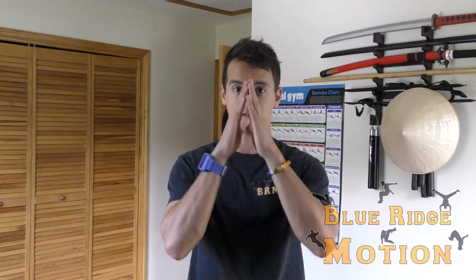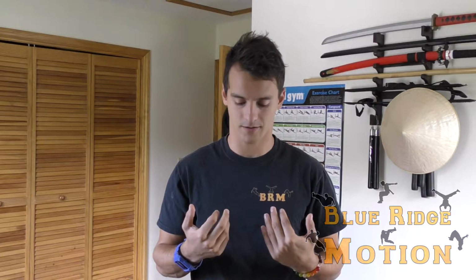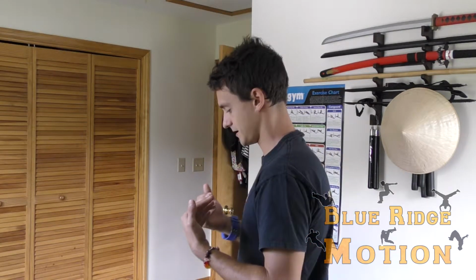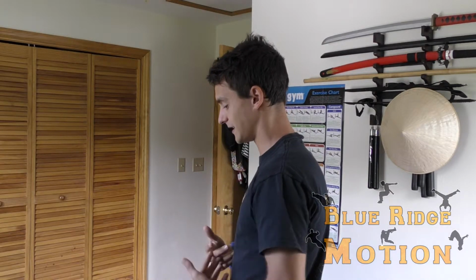Now the hard part is actually going up and down because this was the way I injured my neck, so my body has a particularly strong reaction to me going that way. So I can get about this far. Show you that. That's when my neck starts to feel really tight, when things are starting to tighten up.